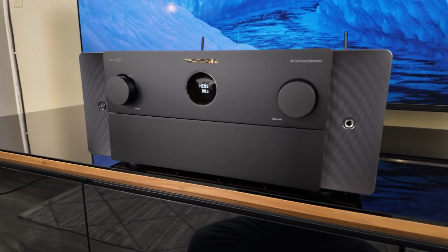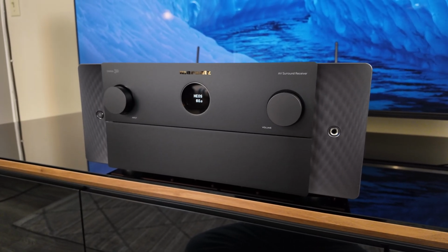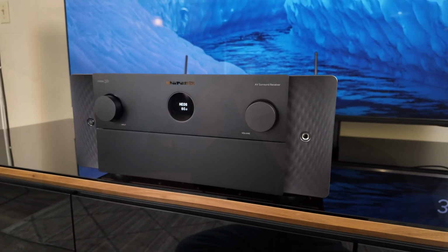Now, taking a look at the front of the unit, it's actually funny because when they first released the new Marantz Cinema series, like the Cinema 70S, Cinema 60, Cinema 50, Cinema 40, and the Cinema 30, which, if you don't know, the higher the number, the lower the tier of the product.